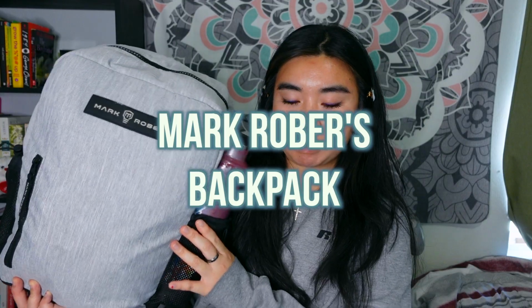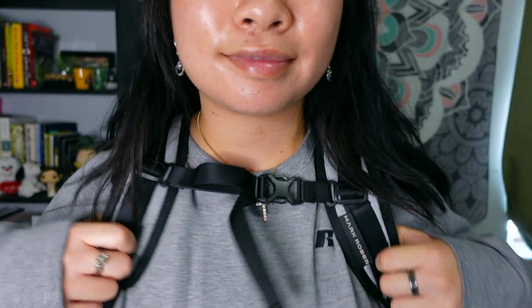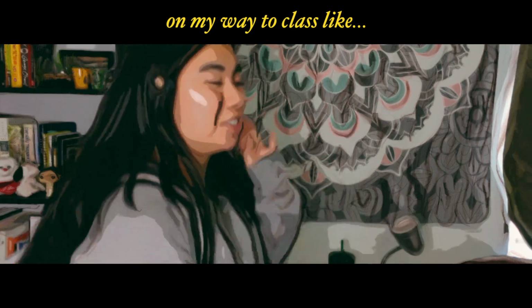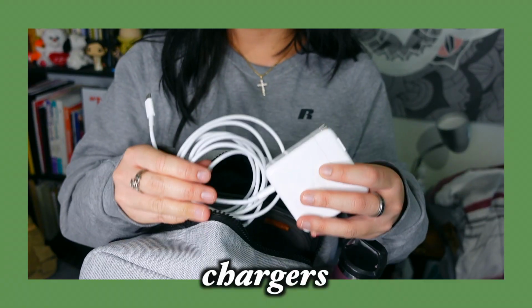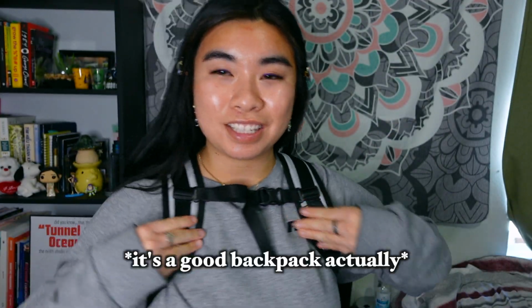This is Mark Rober's backpack. I really like this backpack because I have this strap here. I just go like this. See? And so when you're walking on the campus or you're late to class and running, it's strapped. The weight of all that stuff that you're carrying, especially if you're a computer science major like me, you have your computer and then you have your chargers, your electronic devices, your notebooks, all that stuff that's really heavy, you know? And all of that weight is not good for your back. So that's why I like the strap. It's a good backpack actually.